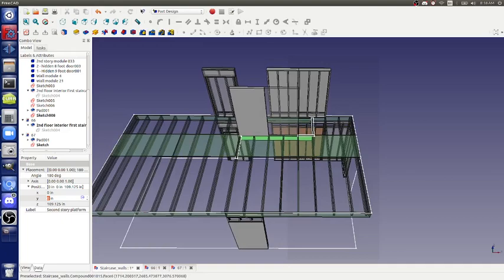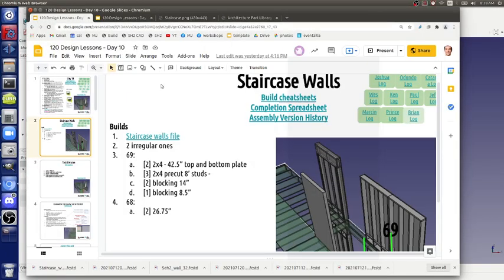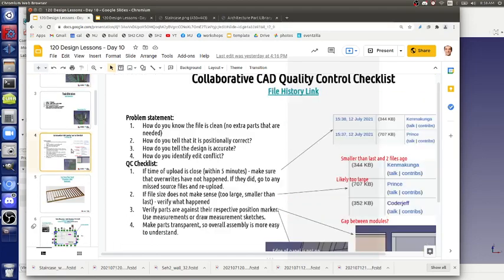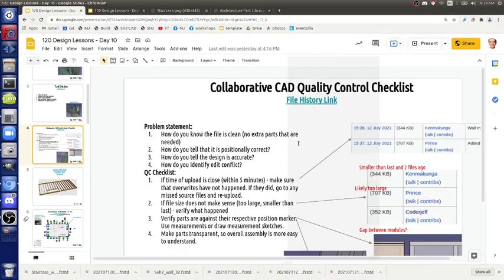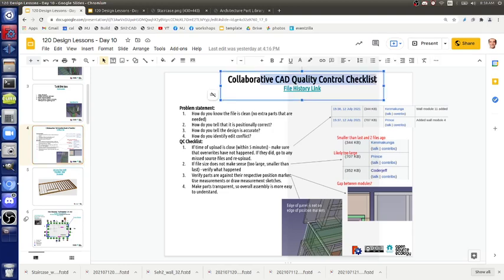Okay, so let's move on to another last topic here. Let's talk about quality control. What we're doing here is a quality control checklist: how do we know that our model is correct? I can point out a few things in what we're doing. I looked at the file yesterday, and this is what I came up with, so I'm studying it. How do we know we have the final file that we're working on all correct?